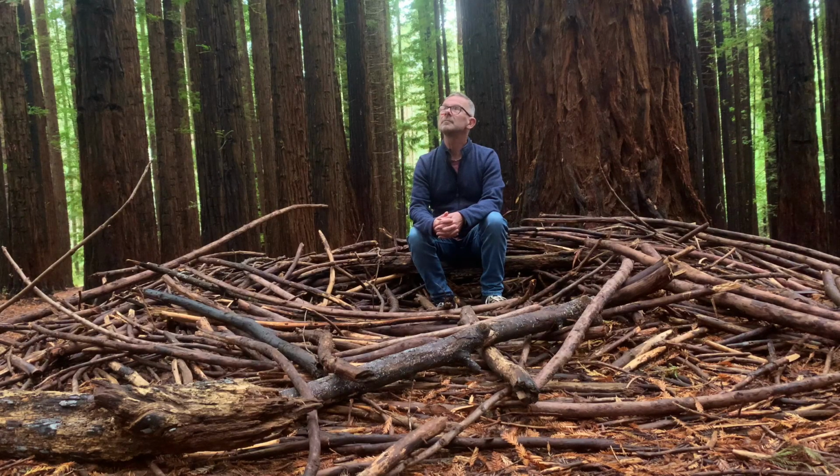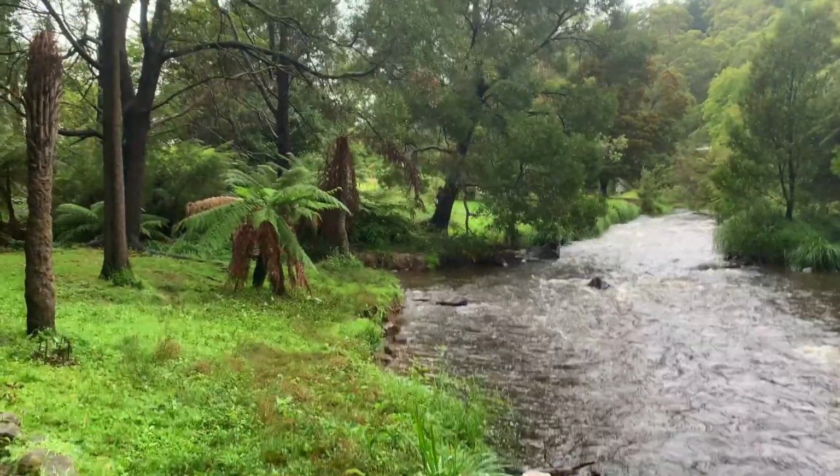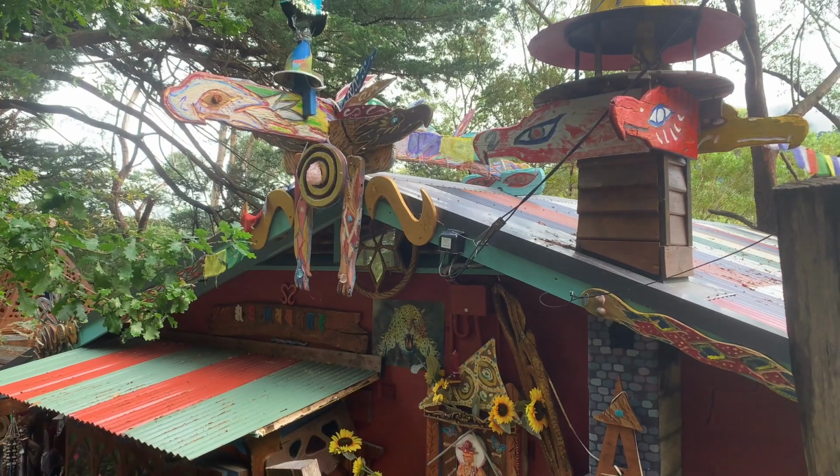Today we're going to go about 80 kilometres east of Melbourne to the old timber town of Warburton. It's cute, it's quaint, it's quirky, and there's some gorgeous nature there. We'll visit an enchanted forest, take a stroll along the river, and visit one man's unique treehouse. Come on, let's go.